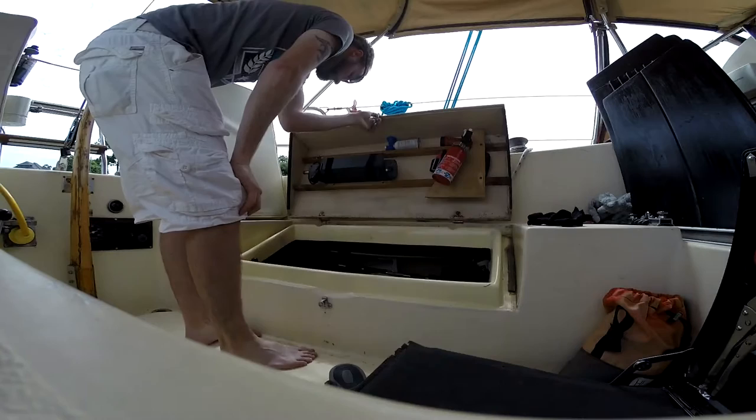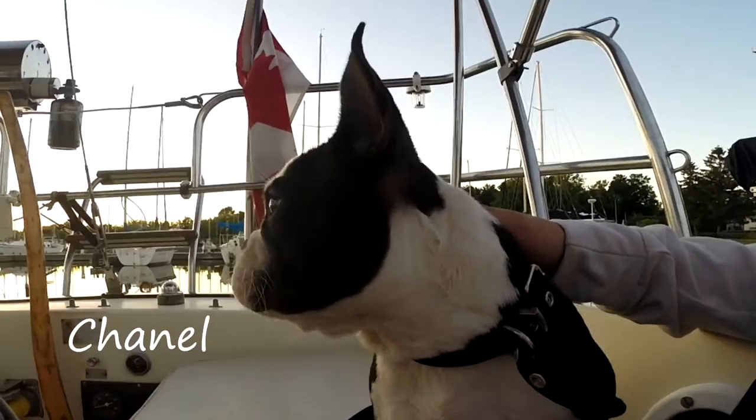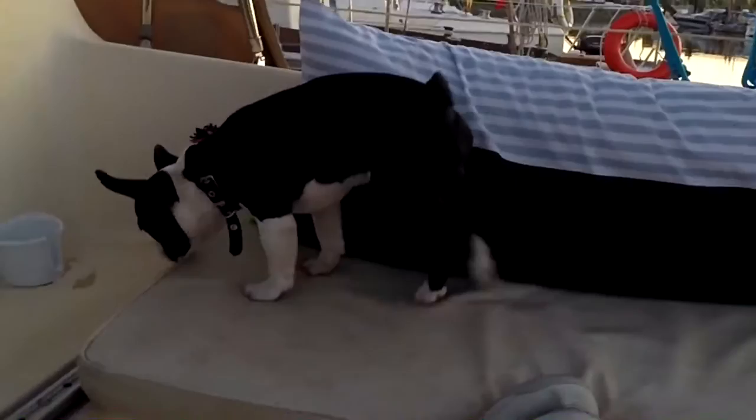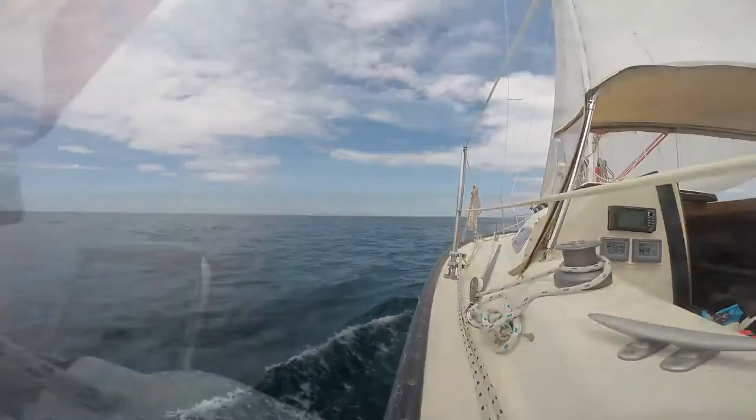So the trip was going great until the first morning we woke up at Olcott. I took Chanel for a walk and she happened to fall and hurt her hind leg. So we gave it an extra day and waited it out to see if it got any better, because she wasn't able to put any weight on it, and sure enough she still wasn't after 24 hours. So we decided to hightail it back across Lake Ontario and take her to our vet, to find out what exactly the extent of the damage was.